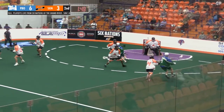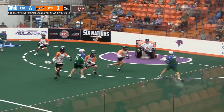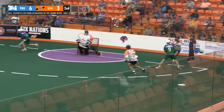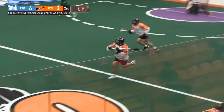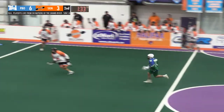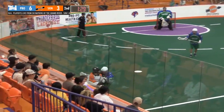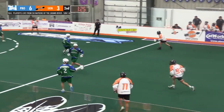Colby Wood going to work now. Somebody's open. And it's going to be Wood at the end of that. Nice save. But again, Wood is just getting good looks whenever he feels like it. Snyder now avoiding the double team for Six Nations. Over to Joe Squire.